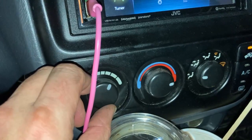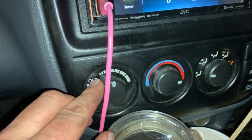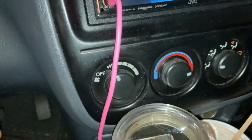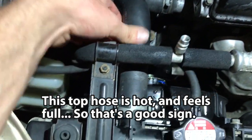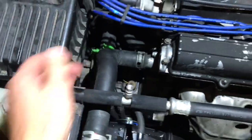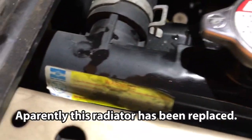So I'm gonna go ahead and turn the heat on. Just low, so I know it's flowing through the heater core and get any air out of there. Looks like it's warm. This top hose is hot and feels full, so that's a good sign. Oh yeah. Yep, so apparently this radiator has been replaced.